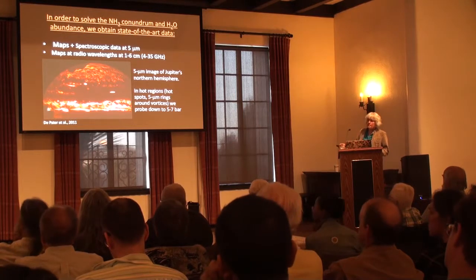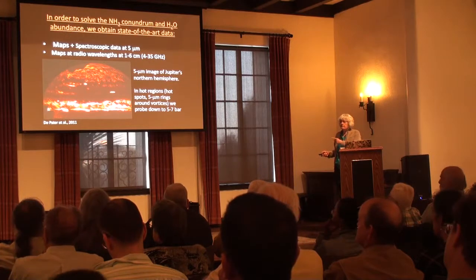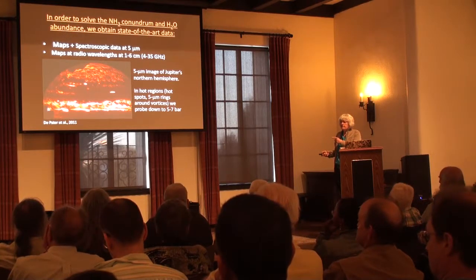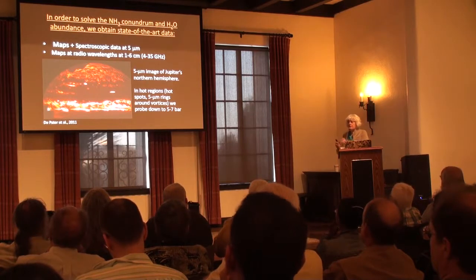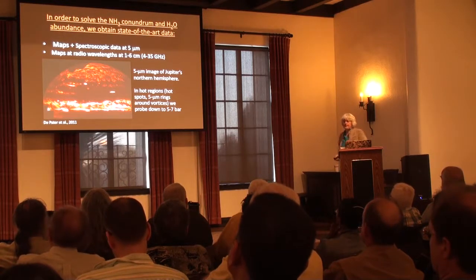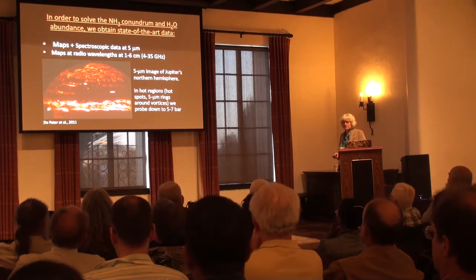And the other one is the maps at radio wavelengths, yeah? And so those hot spots correspond to a belt, is that correct? They are hot spots in a belt. And yeah, I'll get back to that also when I show some radio data.